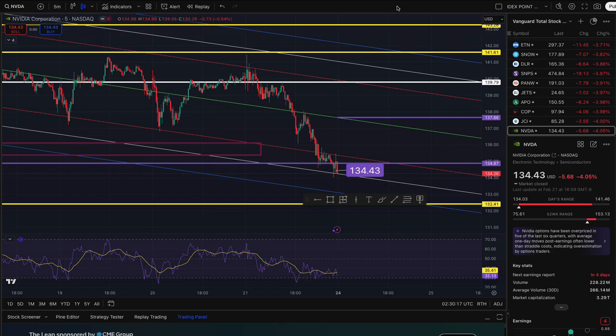This is Nvda on the 5-minute time frame. Here are your price targets for Monday. We ended the week at $134.43, down 4%. To the north side from where we are takes us to one level of resistance at 135.38.